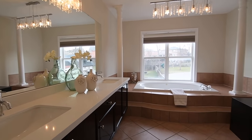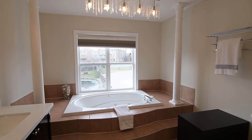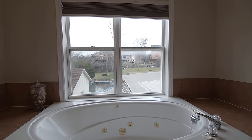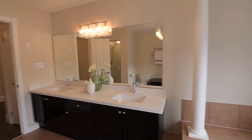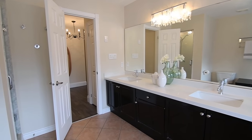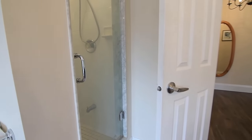Showcasing tiled finishes throughout, with the floor tiles laid on the diagonal, this gorgeous space has decor columns gracing the step-up jetted bath area, the window above the tub having a privacy blind, a vanity updated with a new quartz counter, as well as a separate shower area with glass door. And there is also a linen closet exclusive to the suite, just outside the bathroom door.